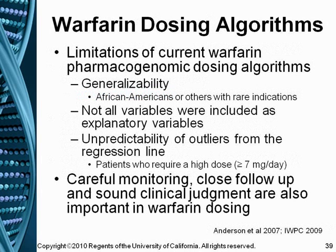Warfarin pharmacogenomic dosing algorithms do not include all the variables that influence warfarin dose variability, such as CYP2C9 enzyme inducers and the amount of vitamin K intake. So if we have a patient who is on CYP2C9 inducers such as phenytoin, we still need to increase warfarin dose based on our clinical judgment. Warfarin pharmacogenomic dosing algorithms do not predict who will be an outlier of the regression line. Also, the algorithms are unlikely to identify a patient who requires an extremely high warfarin dose, such as 15 milligrams per day or 20 milligrams per day of warfarin. So, careful monitoring, close follow-up, and sound clinical judgment are still important, even if a warfarin pharmacogenomic dosing algorithm is used.